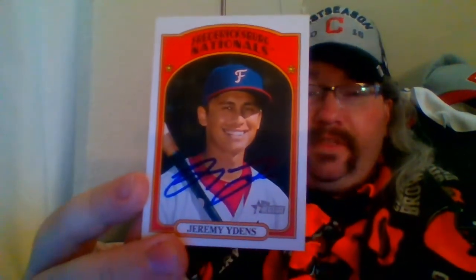Played for the Fredericksburg Nationals. And there we go. I think this might be the first one I've gotten signed in blue this year for the Heritage Minors set. Happy to add that one in. We're up to, I think, 4 players and 5 autographs total for that set. Coming along kind of slowly, but it's something at least. Hopefully I'll have some more of those rolling in. Got tomorrow still to go, so hopefully I'll have some come up here on Saturday.